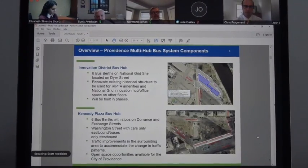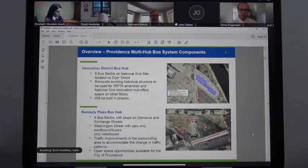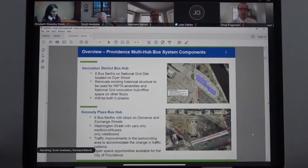One is the Innovation District Bus Hub. There would be 8 bus berths on the National Grid site located on Dyer Street. That would include the renovation of the existing historical structure to be used for RIPTA amenities, indoor waiting room, bathroom facilities, and for the National Grid Innovation Hub and office space on their other floors. And that will be built in phases so that it won't all be done at once. And there's a lot of construction that will be taking place on the National Grid site.